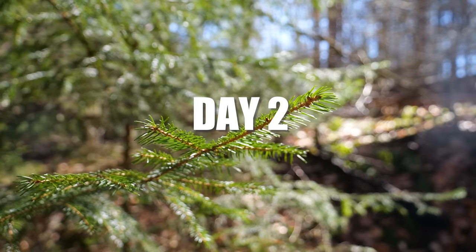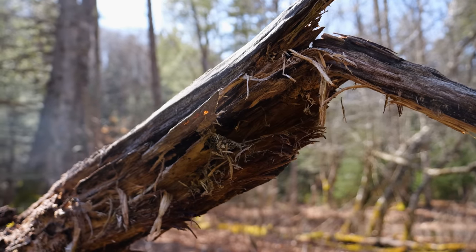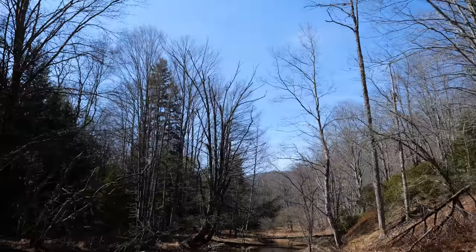Although day one didn't see many fish hit the net, I had a good feeling about day two. I decided to stay in the same drainage, but explore a slightly larger creek in hopes of finding some larger trout.